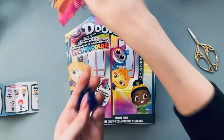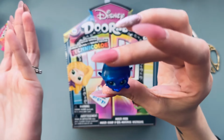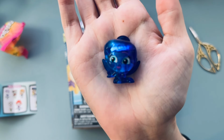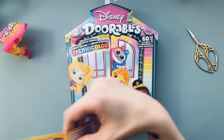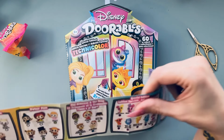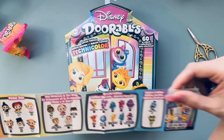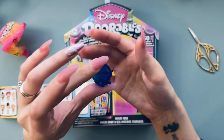And then, I got Tinkerbell! Oh, that's C. There we go. And then we got Tinkerbell too. That's awesome. Well, there we go. We got John and Tinkerbell. So there we go. Oh, she's so pretty.